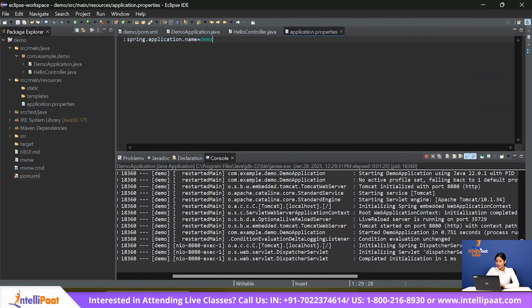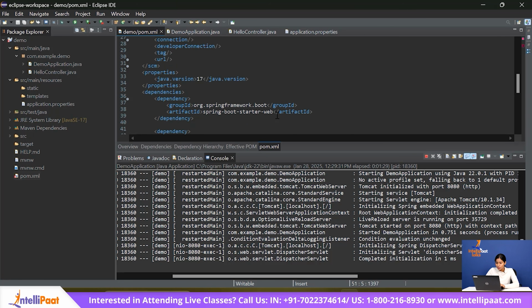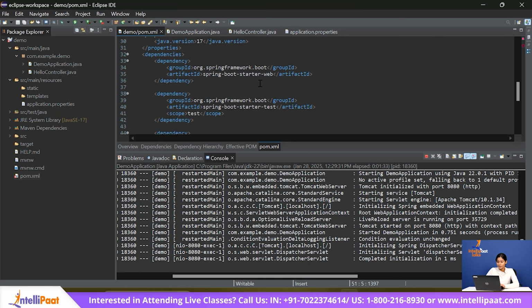I'll show you this. It will be here somewhere in the POM file. I opened it. Yeah, there. If you look around a little, you should see, in this one, the Spring Boot starter web, Tomcat is automatically included. So if you have to include any other server, you have to write the code for excluding Tomcat, and you can put in any other server.